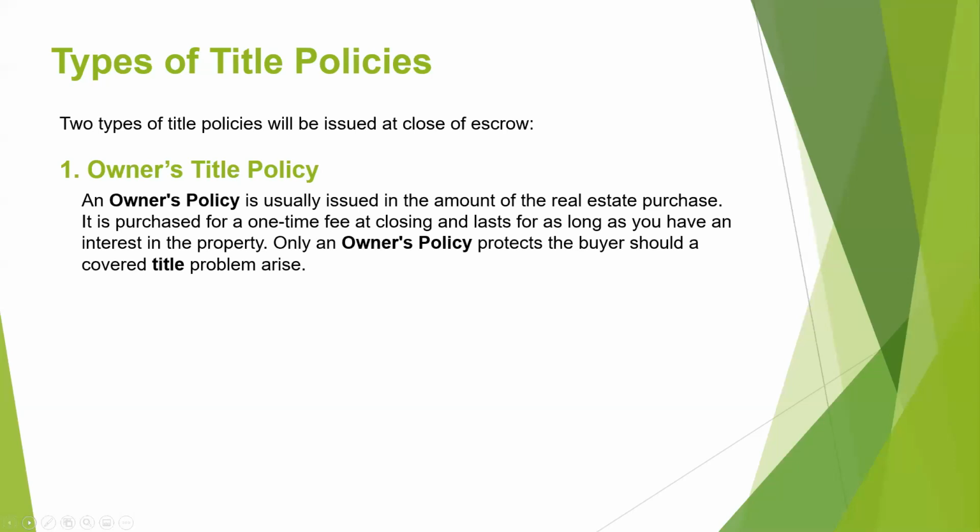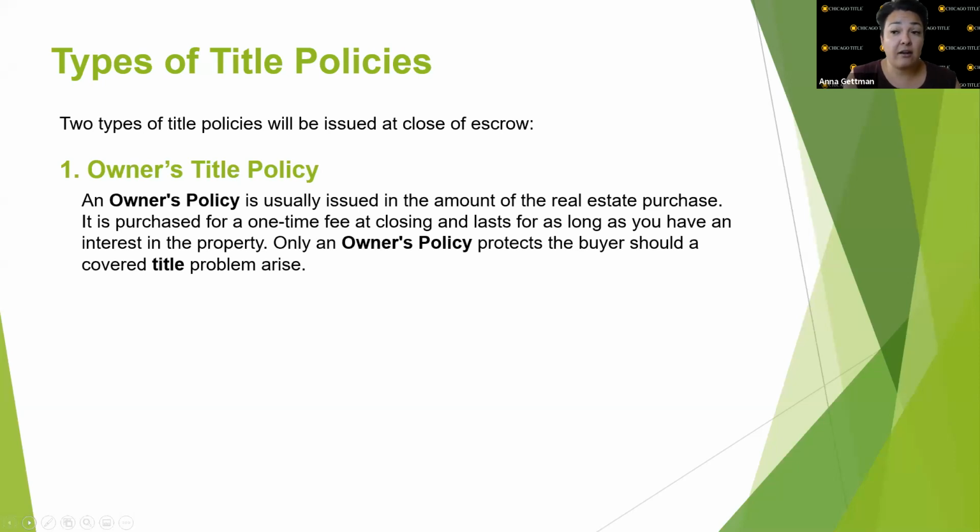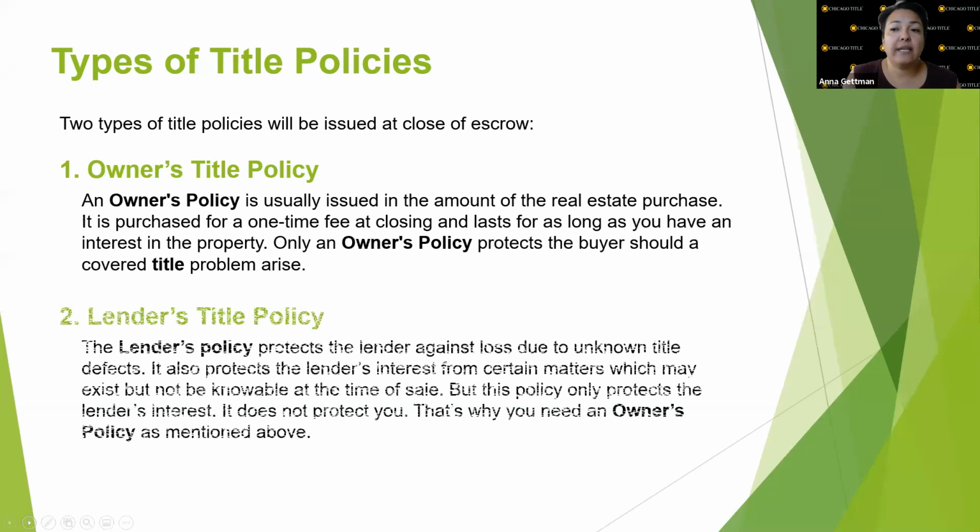We have to insure the new owner. That seller got their title policy when they purchased the property, and that is their insurance that no one was going to come back from that previous owner and make a claim on that property, because their title policy insures them as that new owner. In any escrow, we don't do escrows without issuing title insurance. We are not an escrow-only type of company. We do title and escrow. So we will issue an owner's policy after closing to insure the new owner.